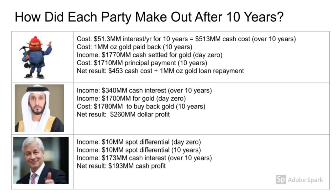It also explains how JPMorgan can go for hundreds of days without a single trading loss on their metals derivatives books. They aren't speculating. They are lending, and they are making a market.